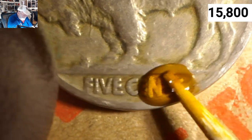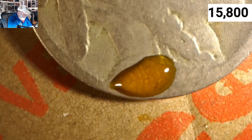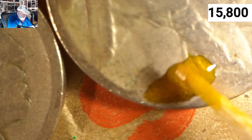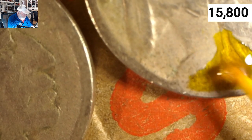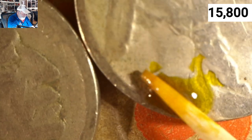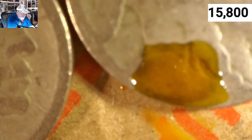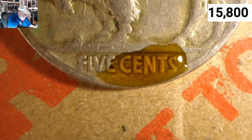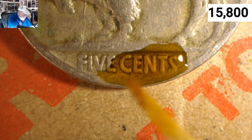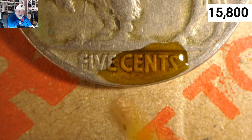I missed the mint mark altogether. I do think it's there though. Got one there. That one's coming back. And that one's awfully dirty. All right, let's see what we get. Go back to our mint mark here. Mint mark is popping up right there, I think, but I'm not positive. May just be a hickey.